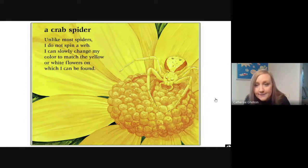Whoa, look at that crab spider. Man, I've never seen one of those before, have you? I kind of don't want to. He looks a little creepy. Are you ready for the next one?